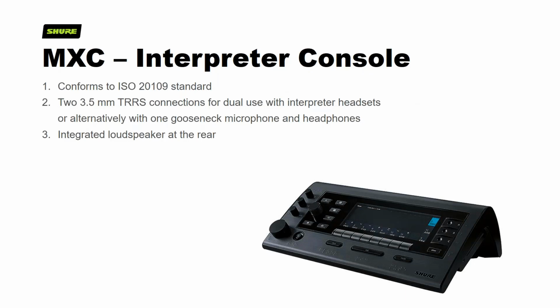Okay, a closer look at the interpreter console. The most important attribute of that unit is that it conforms to a newly established ISO standard for interpretation, a good 1.5 years old. The ISO number is 20109 for those interested in. You conform to that standard, and that is your golden entrance into bids and tender procedures for all the large installations. The unit further has two 3.5mm TRRS connectors for dual use with interpreter headsets.